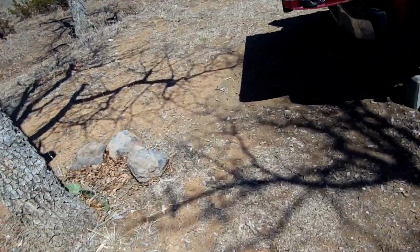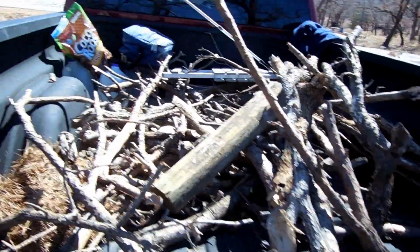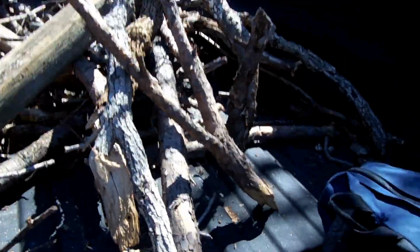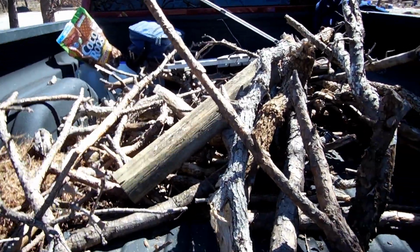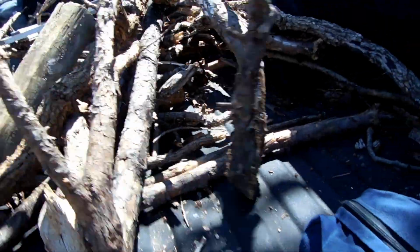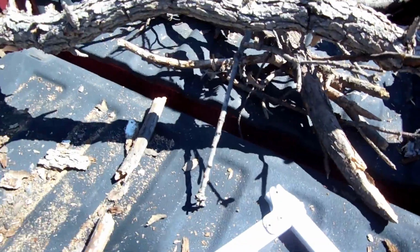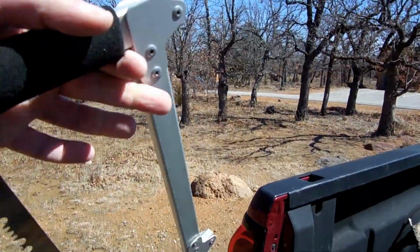And all I'm doing is, I just stopped on the way here and filled up the back of my truck. There's a lot of broken wood around here. Ever since they had the ice storm here a few years back, it's not hard to find just wood. So all I'm doing is pulling this stuff out and cutting it up with my saw. This thing weighs 11 ounces.